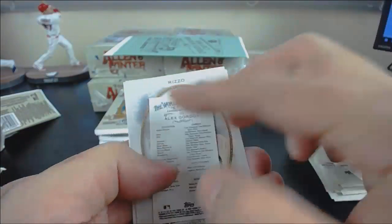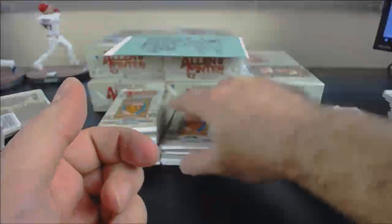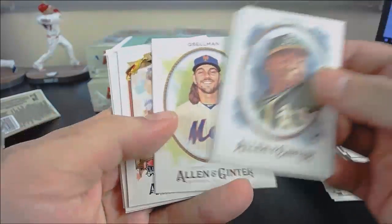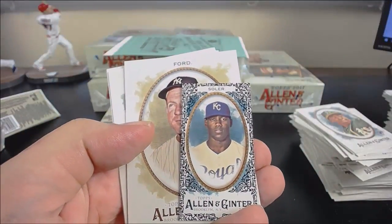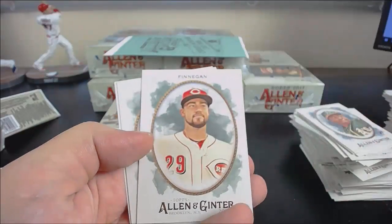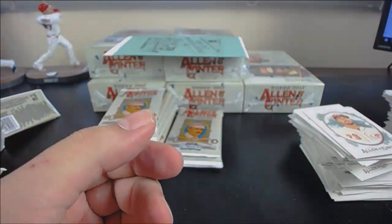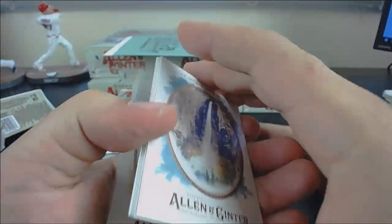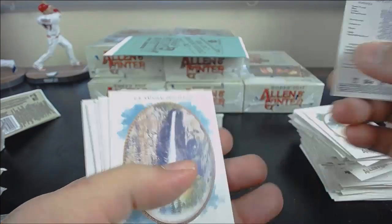Alex Gordon, base mini for the Royals. Mookie Betts, what a day. Soler, black mini for the Royals. Whitey Ford, short print, number 304 for the Yankees. Dave Clark, 88 Topps Rediscover. Warren Spahn, short print mini, number 347 for the Braves.